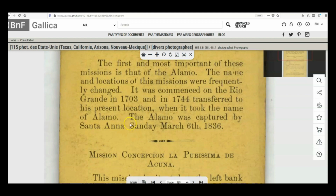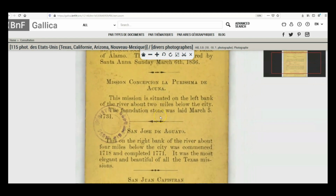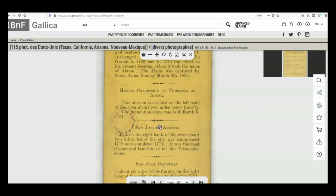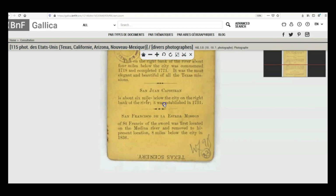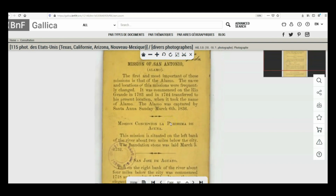When it took the name of Alamo, the Alamo was captured by Santa Ana, Sunday, March 6th, 1836. The mission is situated on the left bank of the river, about 2 miles below the city. And so 1700s, they're saying this was all done. So that's how they've pushed back the narrative, no doubt. St. Francis of the Sword was first located on the Medina River and removed to its present location, 8 miles below the city in 1836. So they love moving these buildings around. Even though they're huge brick buildings, they just move them. Because, you know, why not?